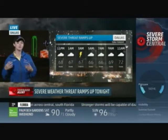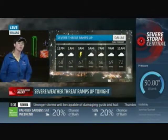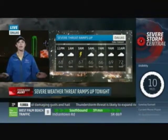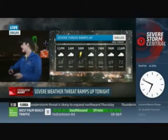It's a Torcon of 2 for North Texas as we go through the overnight hours. So it's a little bit lower than the 4, but that does not mean you're in the clear. It does not mean that you can just go to bed and not worry about it. You need to have something to wake you up. You need to have a plan in place. Timing is while you're sleeping tonight.